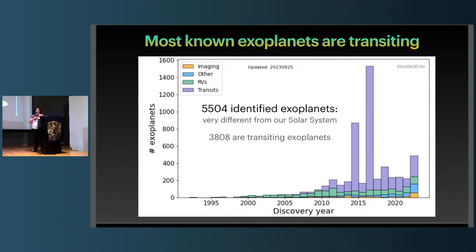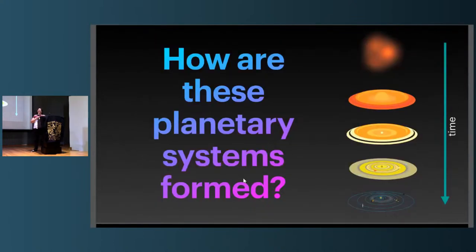So how do these planetary systems form? I'm really thankful to Aina for the lovely introduction of what comes in the disk. So between yesterday and today, we already have a better idea of what it is. We have the molecular clouds, and I'm going to go super fast, where you form the protostars, and eventually you end up with disks with dust and gas. And this is where the planets are formed.